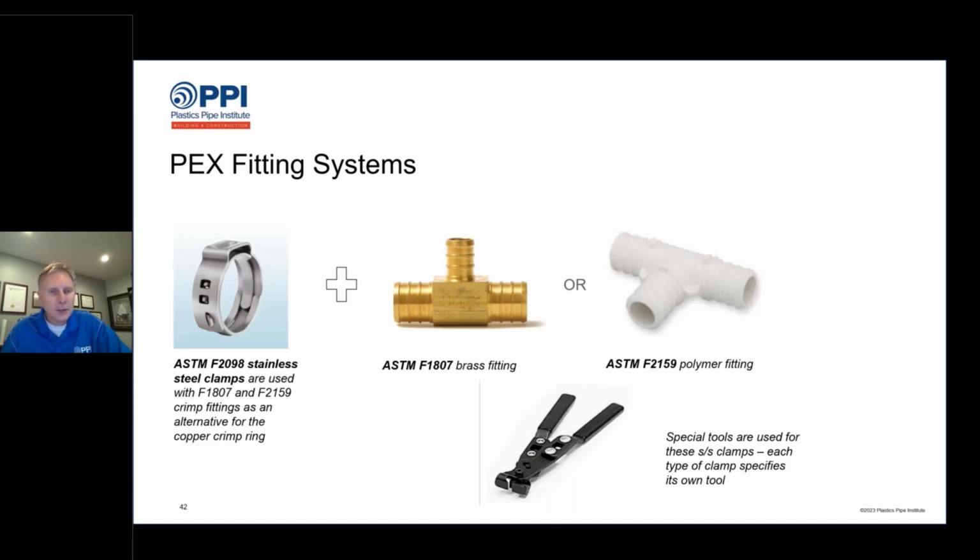The main advantage of using that clamp over a copper crimp ring is that a different tool is used, and in many cases, the same tool can be used to install multiple diameters of the clamp. So instead of having a separate crimping tool for 3/8, 1/2, 3/4, and 1 inch, you could have one tool that does clamps over those different size ranges. But the clamp basically takes the place of the copper crimp ring with the same insert fittings.